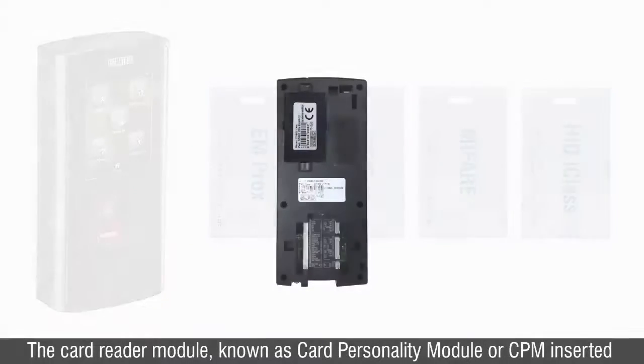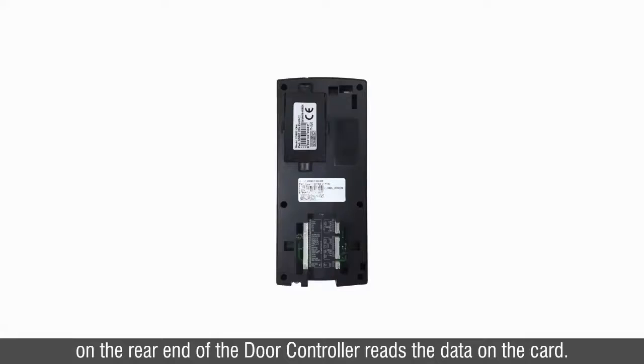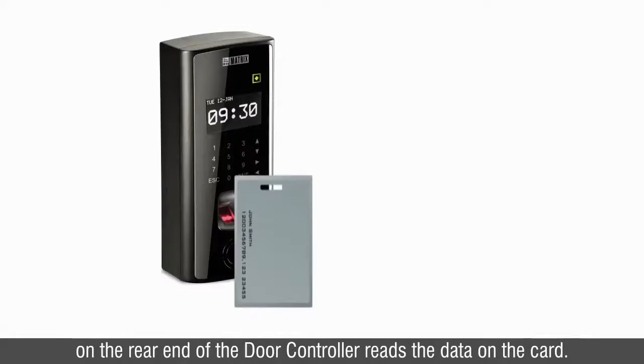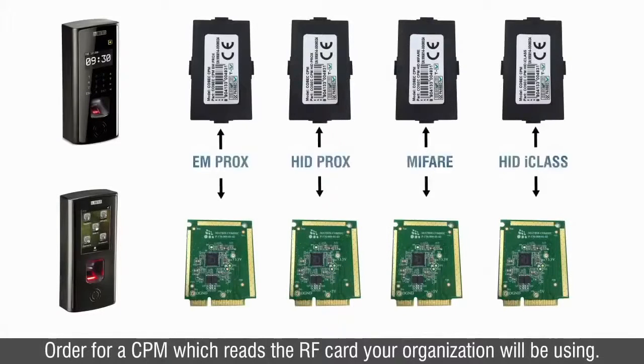The card reader module, also known as card personality module or CPM, inserted on the rear end of the door controller, reads the data on the card. Order for a CPM which reads the RF card your organization will be using.